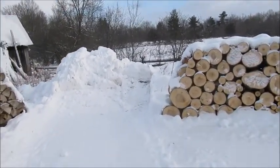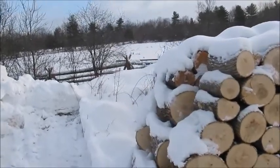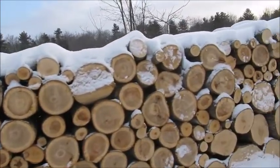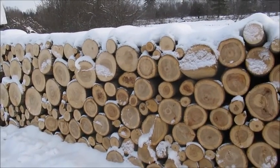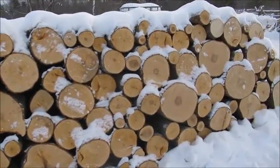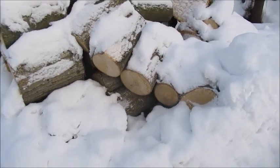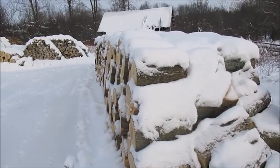And if we move over here, we have all this. There's three rows right there, all the way down to there. It's hickory, ash, maple, oak, a little bit of birch, some black cherry, some ironwood. As you can see right here, I was plowing snow last Saturday and I hit the wood pile and knocked some of it over. So there's all that there.